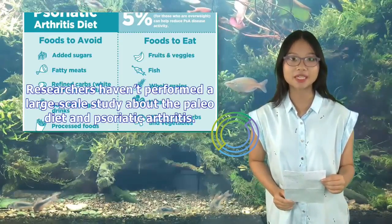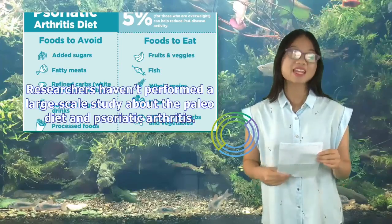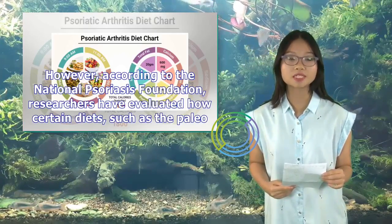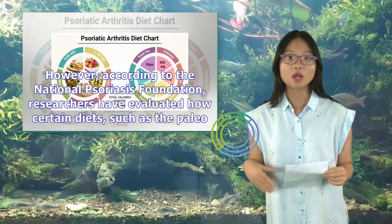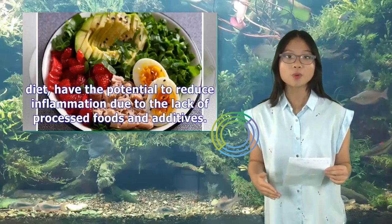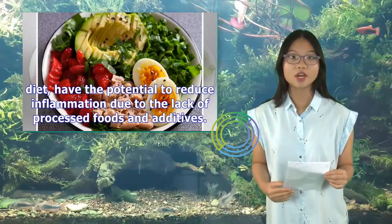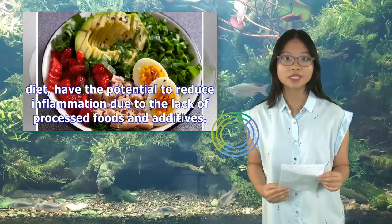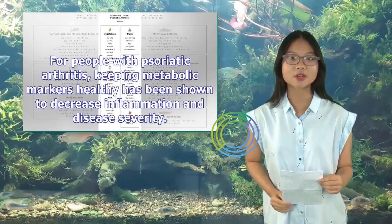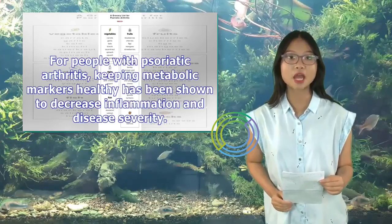Researchers haven't performed a large-scale study about the paleo diet and psoriatic arthritis. However, according to the National Psoriasis Foundation, researchers have evaluated how certain diets, such as the paleo diet, have the potential to reduce inflammation due to the lack of processed foods and additives. For people with psoriatic arthritis, keeping metabolic markers healthy has been shown to decrease inflammation and disease severity.